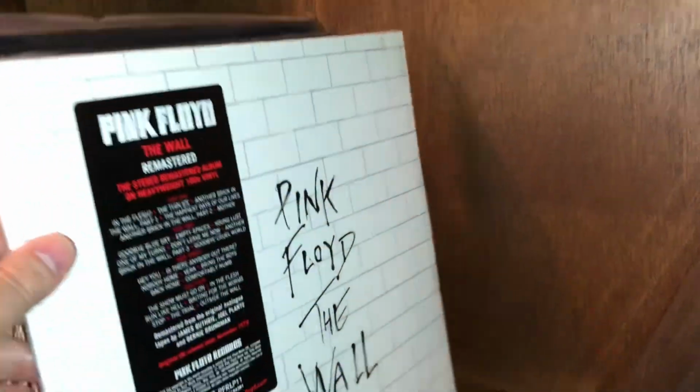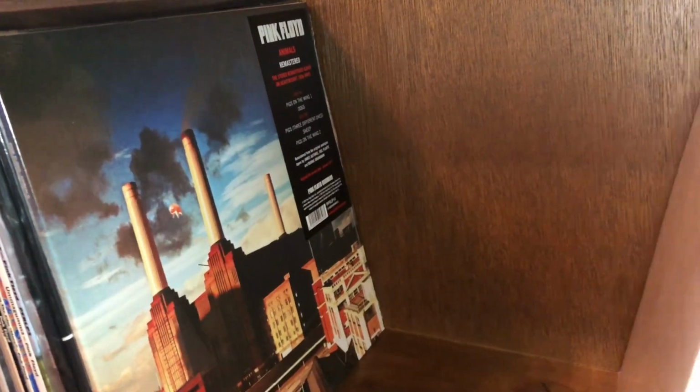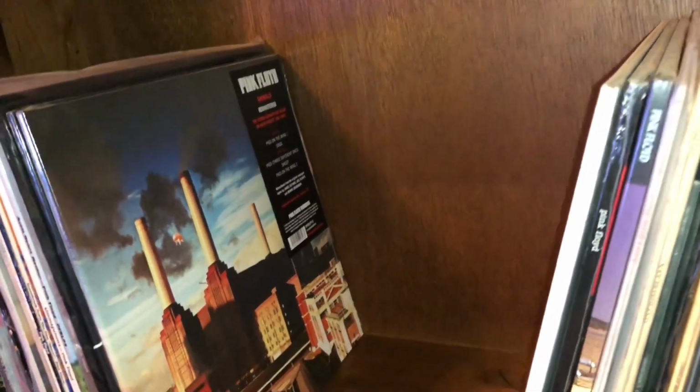This is The Wall. Everybody knows The Wall. It's one of the greatest selling albums of all time. And there's actually 2 Pink Floyd albums on that list. Can you think of the other one before I get to it?